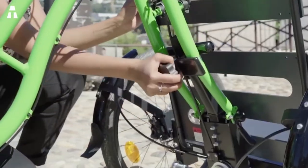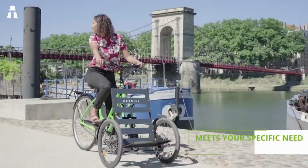We're meeting today to talk about cycling, and more specifically, what the future holds for bikes.